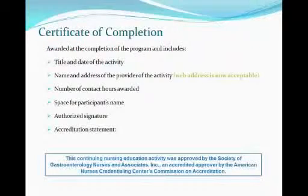Okay, the certificate of completion. Again, no major changes with the certificate of completion, but always a good idea to review. The certificate is awarded at the completion of the program and includes the title and date of the activity, the name and address of the provider of the activity, and also to note, this is a minor change, you can use a web address now. So if, for example, it's a regional program and your region has a web address that people can access, you can include that instead.